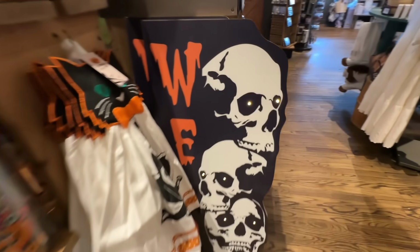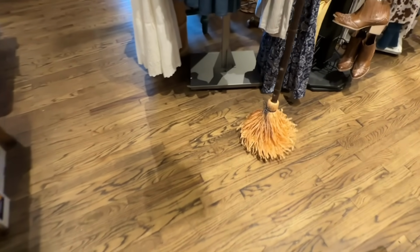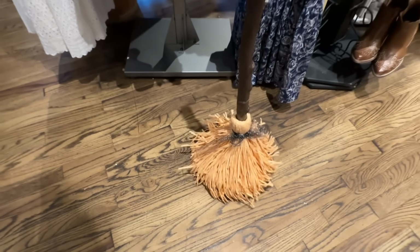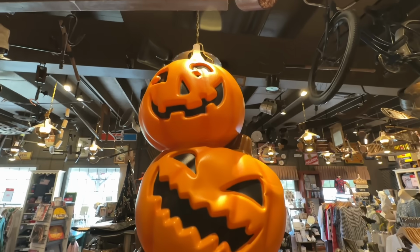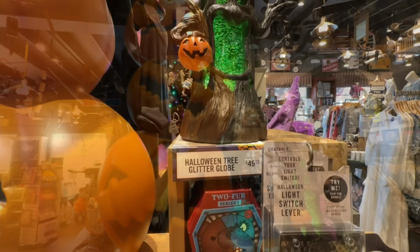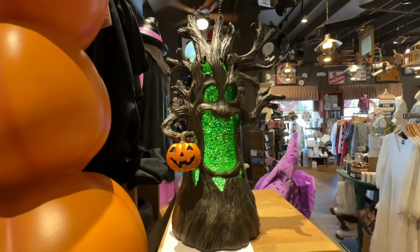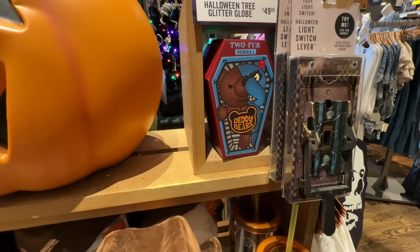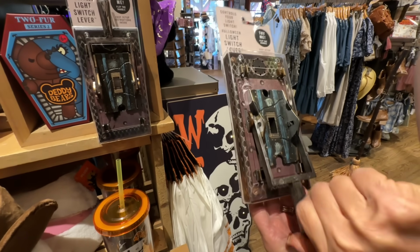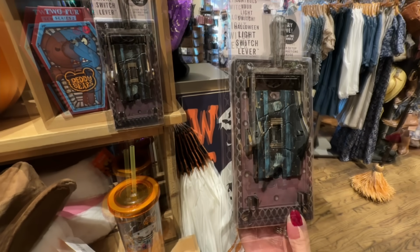Welcome sign has some LED lights in it. Pretty nice for the front porch, $4.30. Pumpkin stack would look good on the front porch, $50. Halloween tree glitter globe is $50. That reminds me of that candle holder we got at, what was that, Bath and Body Works last year. The game, I couldn't find a price on it. $15 for the light switch lever. We need one of those for our house.